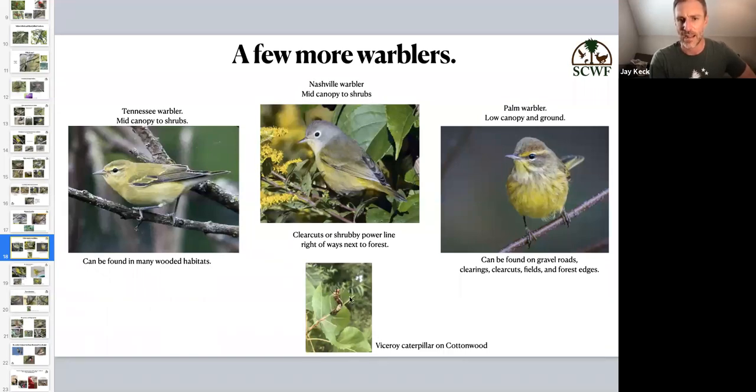A neat caterpillar that I love having at my house, and it's here right now, this is from last year or the year before, is a viceroy caterpillar. It mimics a bird dropping. So, safety by mimicking being a bird dropping. It's pretty cool, huh?